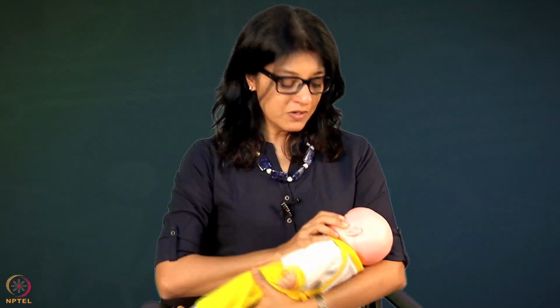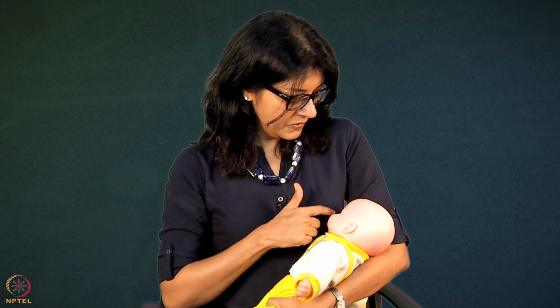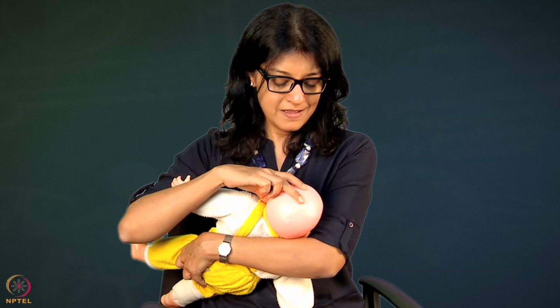Okay. The second thing I noticed is that in this position, most of the time the upper lip goes more into the mouth, because in this position the nose is much higher when it comes to the nipple than the lower. So when the baby opens the mouth, more of the upper lip goes into the mouth than the lower. If you really want to have the lower lip in the mouth, with this cradle hold you have to really bring the baby like this and allow the baby to get the head backward, and this position is very, very awkward for the mother.